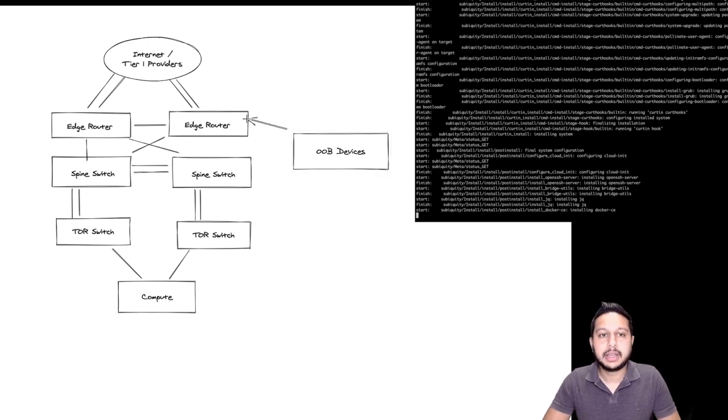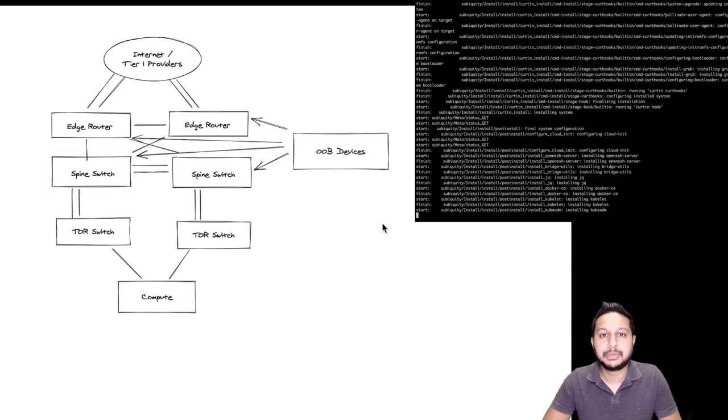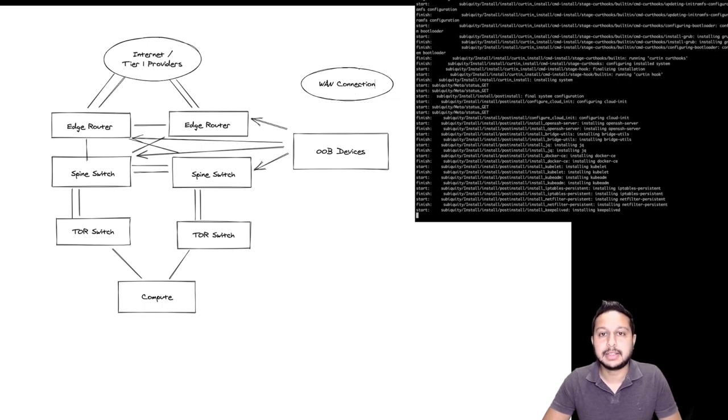So all of the edge router, spine switch, and top of rack on the left is connected to one console server, and then the edge, spine, and top of rack on the right-hand side of the diagram is connected to another console server. This helps ensure resiliency and redundancy throughout the stack. To help with that, all of our out-of-band devices get their own WAN connections that's completely separate from our main transit.